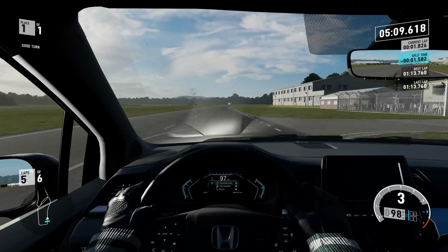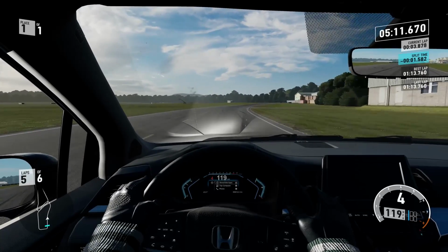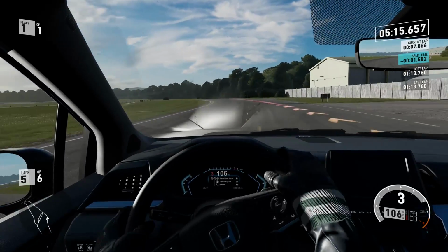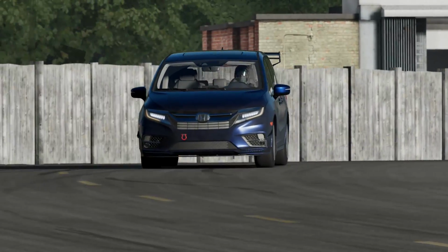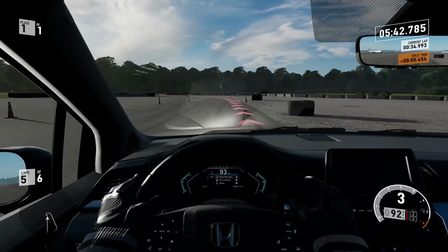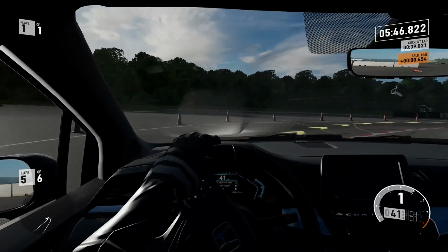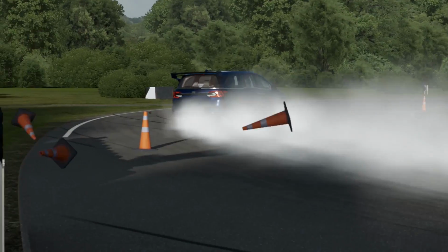A 113.7. This thing is quick. But can it go quicker? I think that might have been the McLaren's lap time. I'm not too sure. I don't know if I'm going to be able to get any more out of this vehicle. That last lap felt electric. Oh, yeah, this lap does not seem to be faster.